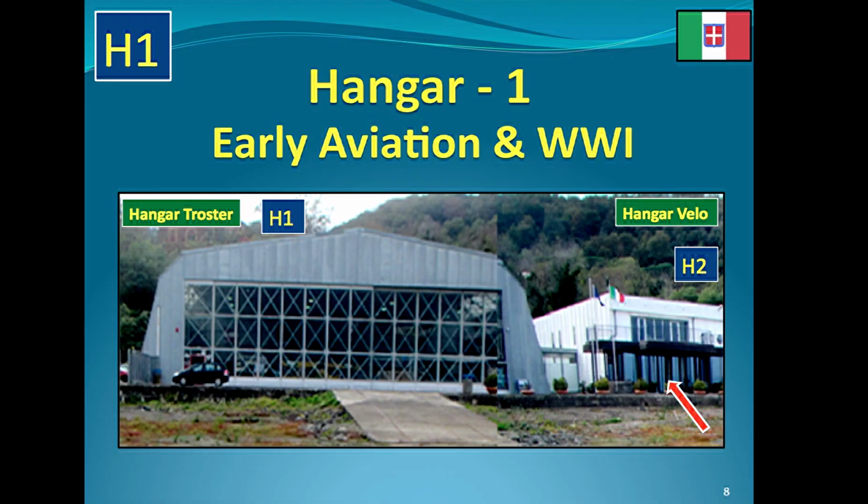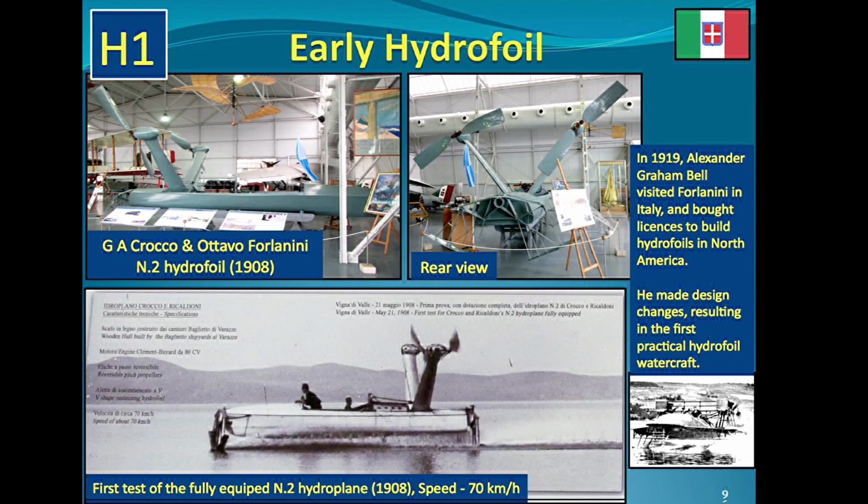Okay, we're into Hangar 1. This is very interesting. It was the first thing that I saw in the museum, and I thought it was one of the most interesting ones. It's a hydrofoil made by a fellow named Forlanini. And he built that just after the turn of the century. For example, 1906, that photo there, he was testing a hydrofoil, and I'm wondering, well, what the heck happened to Alexander Graham Bell? I thought he invented it.